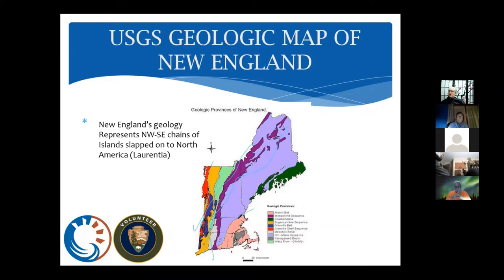The one I want to talk about the most is this one here. You see this pink? That's Avalonia. And remains of this island arc have been found everywhere from Newfoundland to Georgia. So this was a very large island arc. And it just so happens that our little part of it is southeastern New England. Okay, so let's go on.